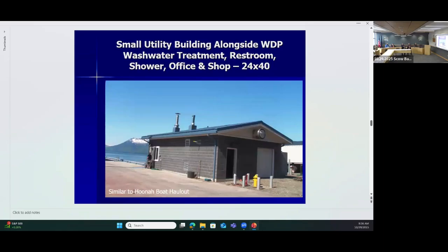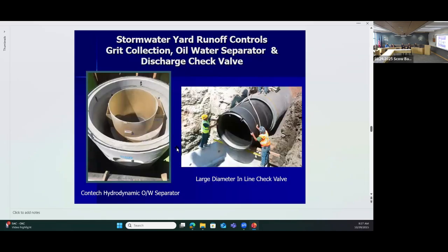This is the little utility building. This is the one we did over in Hoonah. It's a CMU building, which we have not designed here. We're going to do a stick frame building with metal cladding and so forth because costs have risen so high. CMU is all imported concrete masonry units. So we've tried to economize on the design, but it's similar size. It's 24 by 40, just a small shop area. It's not intended to do vendor servicing or anything like that in there. It's just a shop area for the boiler equipment and to service the equipment that's in the yard. There is a small office off one corner. The other corner's got a little restroom in it with a shower. So that's what you see in the site plan.